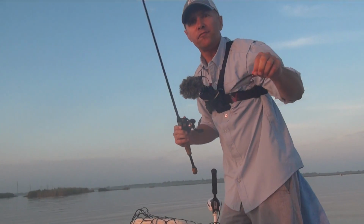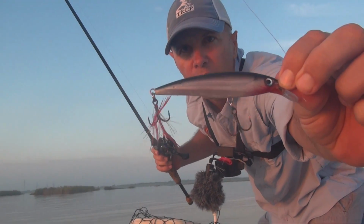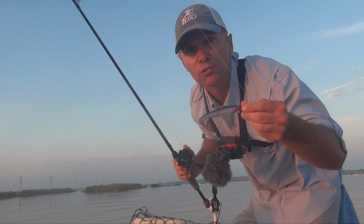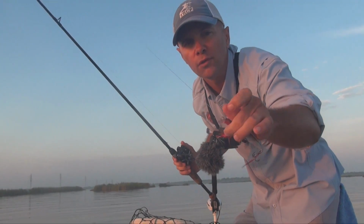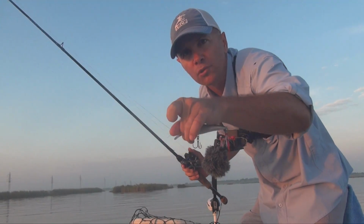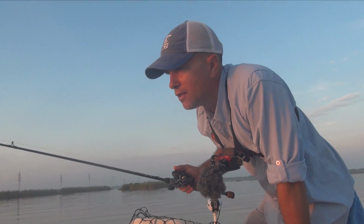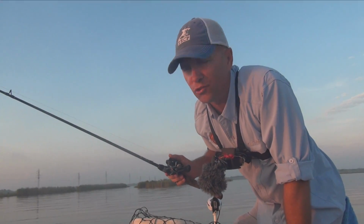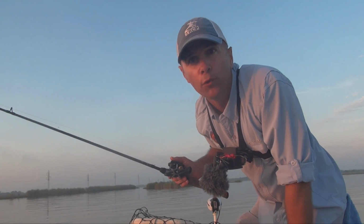Today I'm throwing my favorite stick bait, the Rapala X-Wrap. This is just a fantastic bait. The Rapala X-Wrap suspends, but it's got a lip here on the front, so when you twitch it, it goes down, and maybe floats up a little bit depending on how salty the water is. But boy, when speckled trout hit it, they just rip the rod out of your hands. Just an explosive strike. There's no doubt about it.